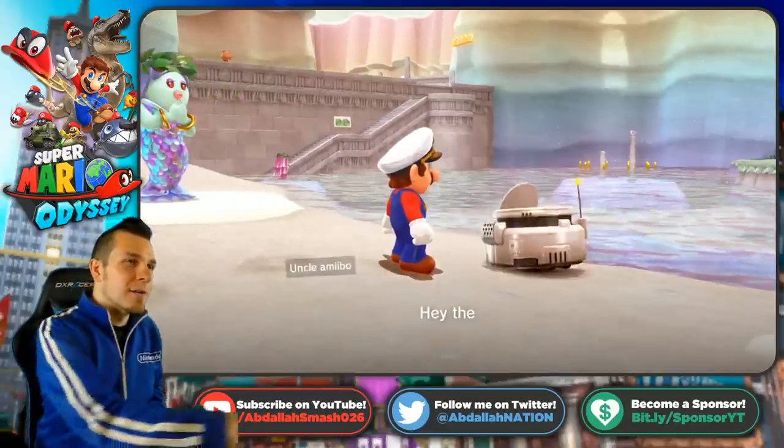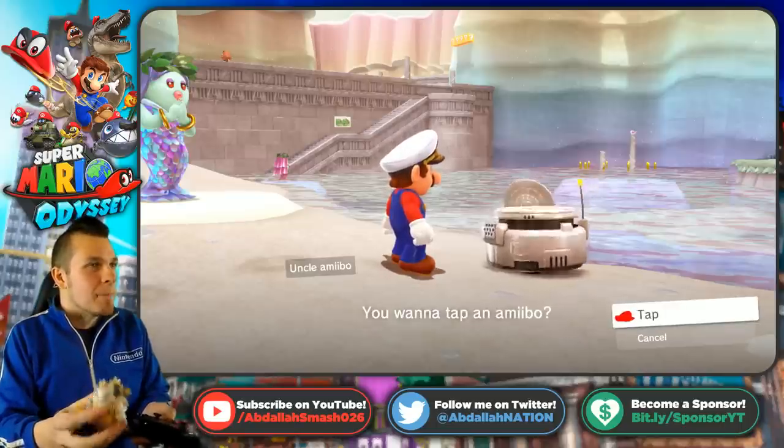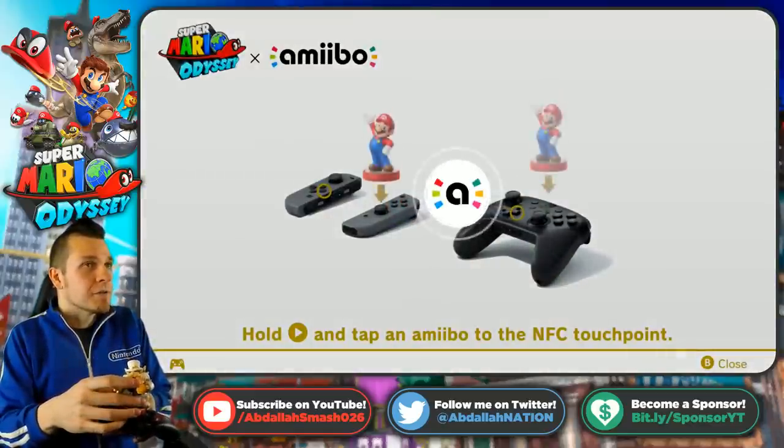The amiibo does not net you any specific gear. So for reference, in case you guys are wondering how it looks, you can easily tap in an amiibo, right? We're gonna click on tap. I've got my Bowser amiibo here for reference. Click on this.